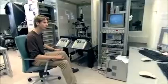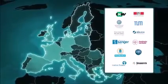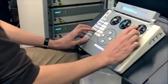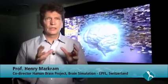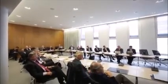The Human Brain Project brings together hundreds of scientists from leading European research institutions. It is one of the most ambitious neuroscience projects in the world. What we are proposing is to establish a radically new foundation to explore and understand the brain, its diseases, and to use that knowledge to build new computing technologies. The project is coordinated by EPFL, located in Lausanne, Switzerland.